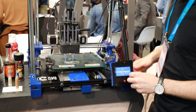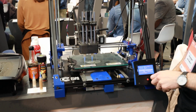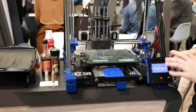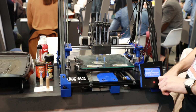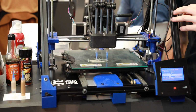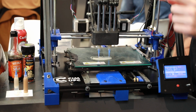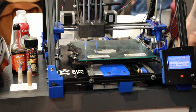Okay, so let's go faster. As you understand, this one is not scalable as it is, right? So we have a patent for an extrusion system, not for the printing system, which means we can scale this with bigger machines, all right, for corporates.